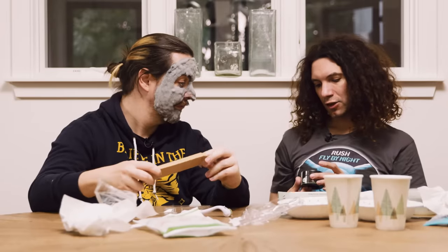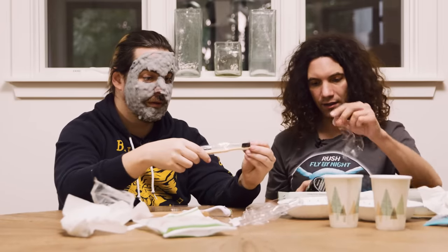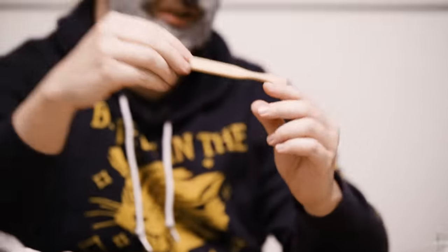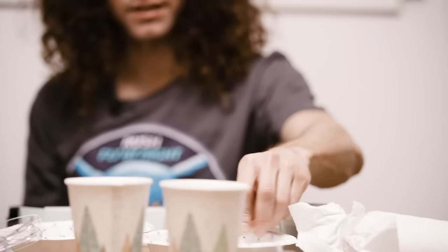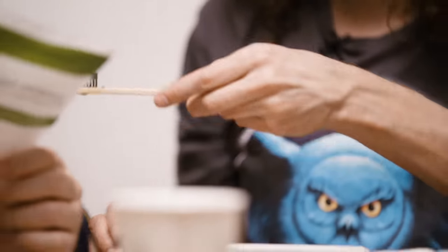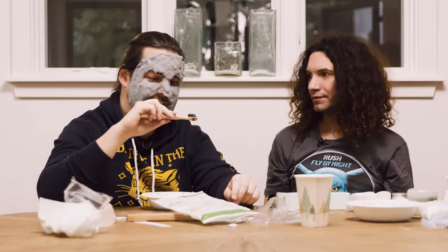This is the activated coconut charcoal powder. 100% natural. Oh no, this is a tooth thing. Yes. It comes with a toothbrush. You didn't think the teeth whitening would be a tooth thing? Okay, so you wet the toothbrush first, and you dip it in the activated charcoal powder. And here you go. Slightly brush those teeth.